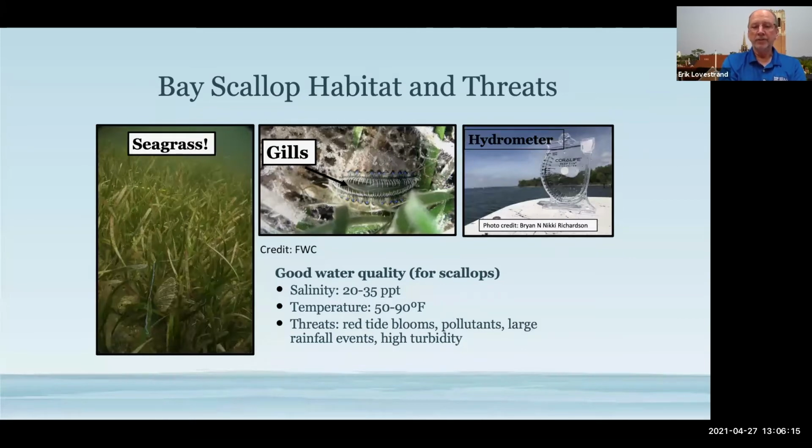Just to name a few other potential threats that scallops face, a naturally occurring red tide event in 2015 devastated the scallop population in St. Joseph Bay in North Florida. Also, large rain events can create a couple of hazards. First, too much fresh water, which actually causes physiological stress for the animals. And second, runoff with high sediment loads, because scallops are filter feeders. Lots of sediment in the water interferes with their ability to feed.